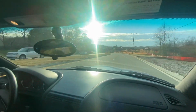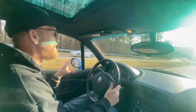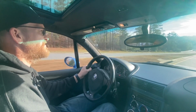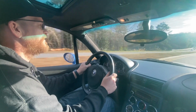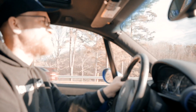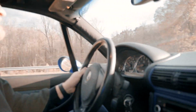We are going to go down here and make a U-turn. The mirrors are not really where I would like them to be, but I am not going to mess with them since they have loaned us this car. And we are going to turn around right here, and then we should be able to go pretty hard on acceleration.